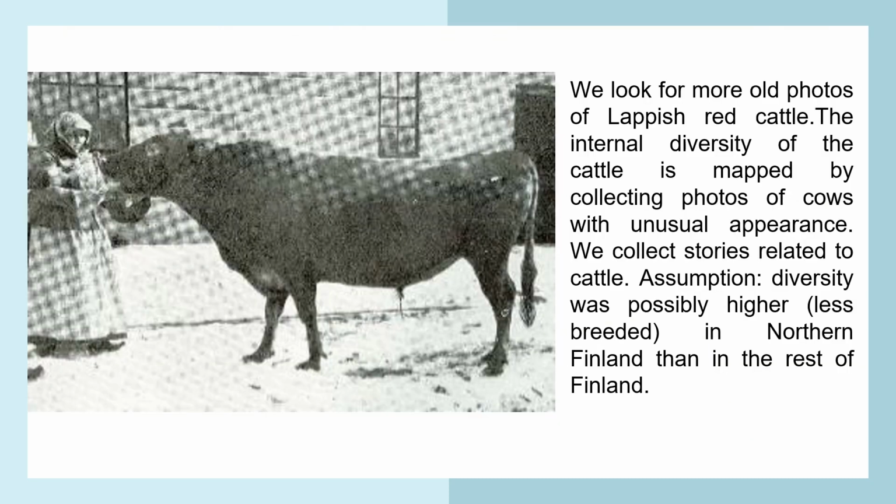Also there are totally red cattle, especially among the northern Finn cattle, the Lappish red cattle. In the beginning it was like a B category in the pedigree, and still we find these red colors among the northern Finn cattle. Here is a photo. We can see that it was totally covered and totally red.